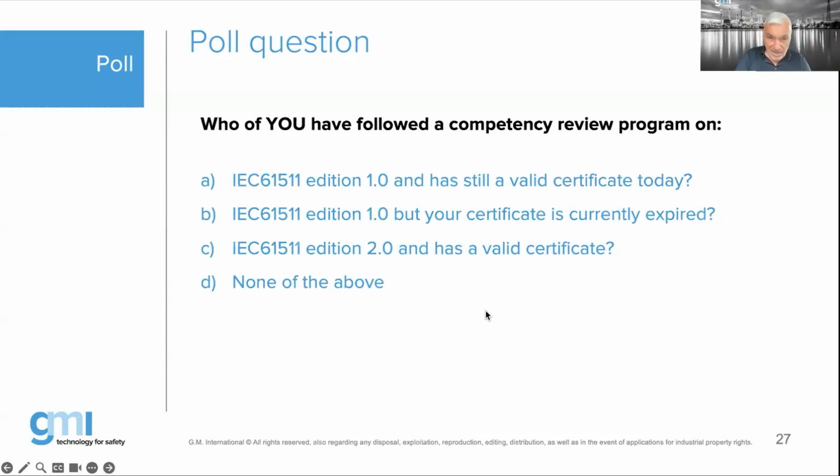I think that is correct, but my advice would be to follow a new edition 2 training and prove again you are competent. 32%, that's not much. That's only 1/3 of the people listening in who have a valid certificate on edition 2. And we have more than 50% who never followed a competency program. This is not so shocking.